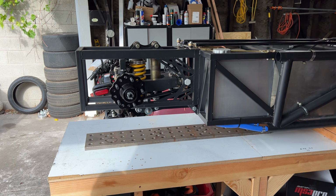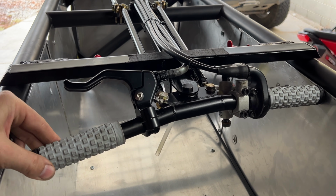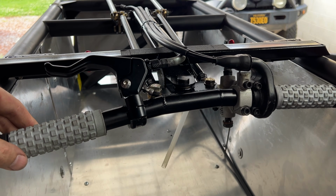I didn't put a whole lot of mechanical trail into my front suspension, and after looking at some other land speed racing cars, I decided to add some more. My worry is that I won't have enough feedback in the handlebars, and it will be challenging to keep the car in a straight line. Some of the other cars had more than 15 degrees of caster, but I aimed for around 10.